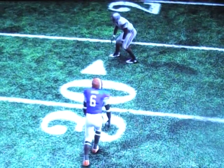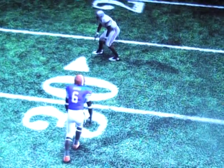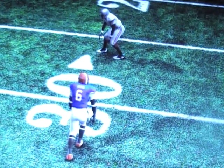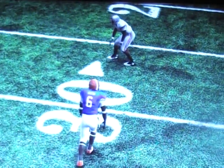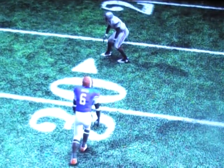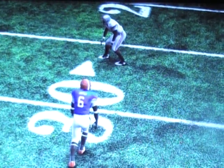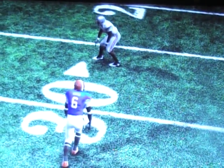Alright, on this play, I'm just doing a basic 10 and in route with Deontay Thompson, who, like I said, is an 83 route running against this corner, who is a 98 man coverage. I'll just play it full speed, and then I'll break it down on the flaws in the defensive locomotion. And also at the end, you'll see the dreaded wide receiver speed burst to catch the ball.